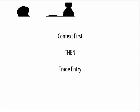Another one of our core beliefs is that we really think context first, and I think it's easier to talk about this in terms of trade entry, and then I'll show you how to use this in trade exit. What we mean by context first, then trade entry, is if you think about how most traders trade, they're focused on their trade entry. They have trade entry rules: if A and then B and then C happen, then I'm taking a trade.